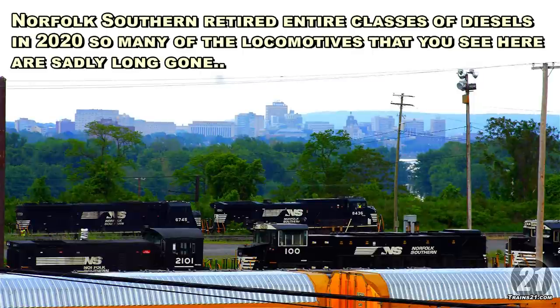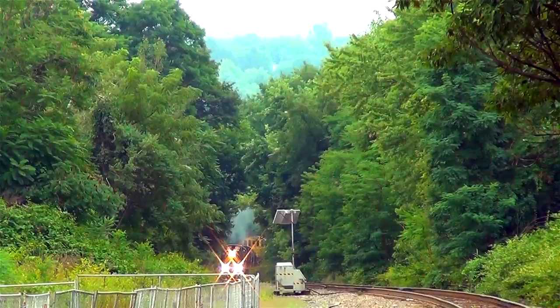In this image here, we have an interesting look at today's Norfolk Southern power. The obvious subject of interest is that 100 smack dead in the center of the screen, the sister to the 101. Coupled to it is 2101, an ex-Reading Railroad switcher, still holding it down for the Norfolk Southern. In the background there, you have two ex-Conrail locomotives, an SD60I and a -840CW. In the background there, that's the Harrisburg, Pennsylvania skyline.